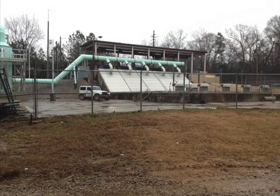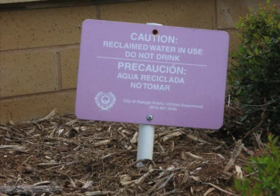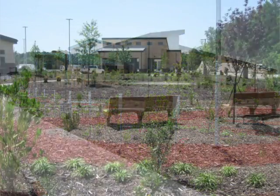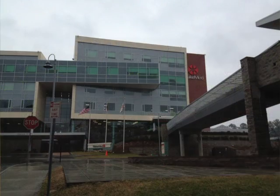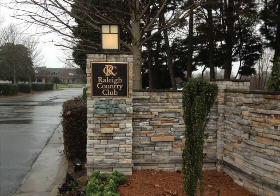Our users are Crabtree Lift Station, Walnut Creek Lift Station, Wake County Law Enforcement Training Center, River Ridge Golf Course, Time Warner Cable Amphitheater, the softball complex at Walnut Creek, Wilder's Grove, our newest user, and they are a LEED Platinum certification building, and part of it is due to utilizing reclaimed water for toilet flushing and their truck wash, Raleigh Country Club. Wake Med is another new client, and though some golf courses are concerned about reclaimed water for use on greens, Raleigh Country Club isn't.